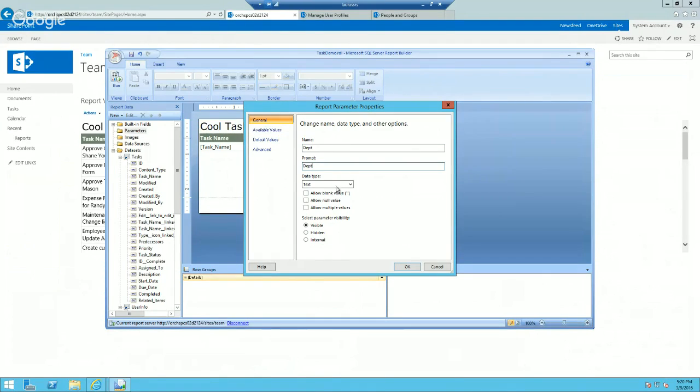And I'm going to say it's text. So the goal now is to pass the name of the department to the department value in the list of tasks, so that department information coming from another web part, or the department of the current user, can automatically filter to show that data for that department.